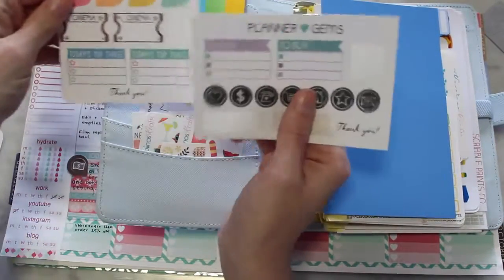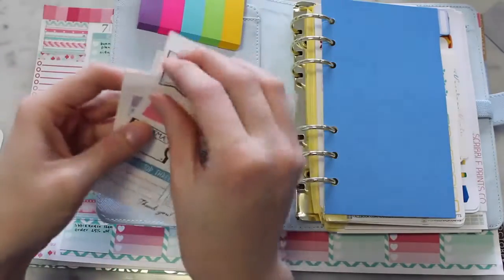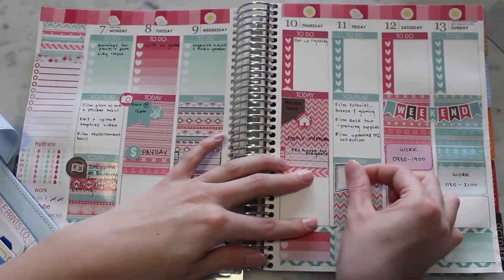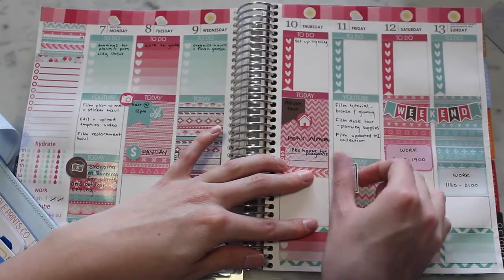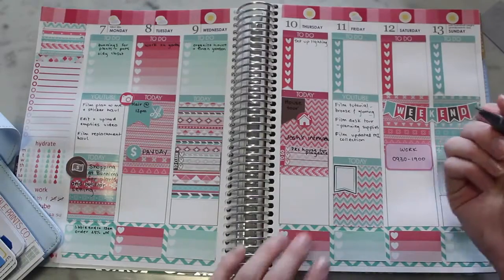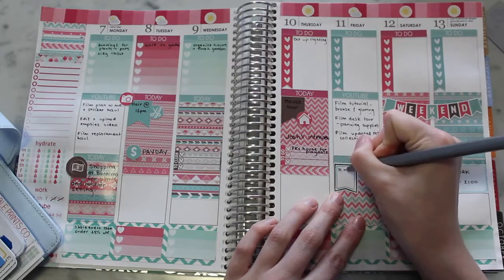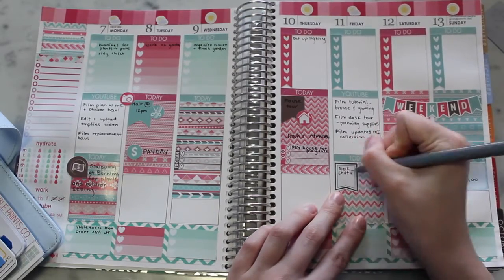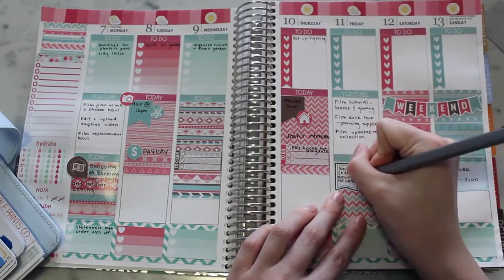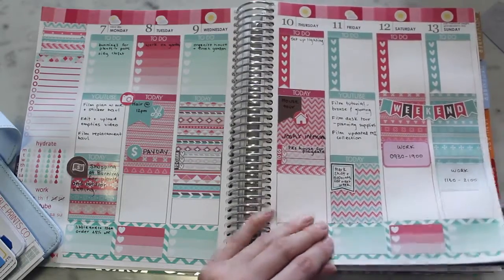Okay, so I've been using the PlannerGems samples mostly. I'm going to take this flag here. I'm going to pop this here. And I just plan out when I'm going to mark my next week's shifts and appointments, to make sure that I'm ready to plan for Saturday or Sunday usually.